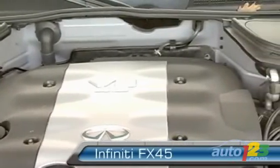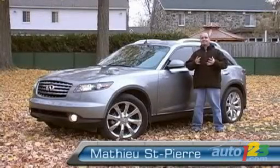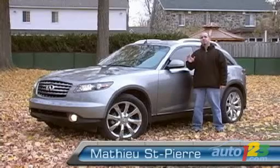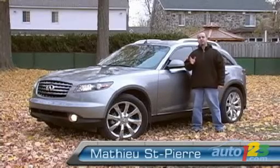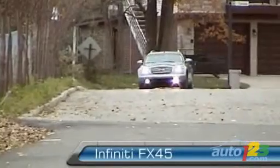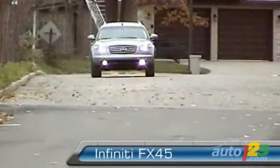Now let me tell you that the combination engine transmission for this truck feels like they've been blended together to work perfectly together. The ride of this truck could be best characterized as being a sports sedan. You really don't feel like you're driving an SUV. The suspension is very taut. The problem with that is that it has very little travel.